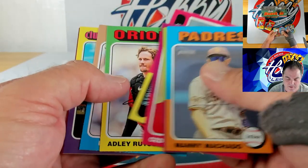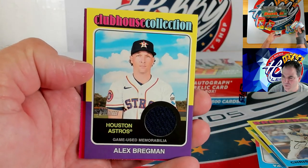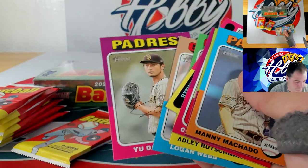And we're going to get memed in this box, which is okay. Alex Bregman. There you go, Mark. A little Bregman mem card there.